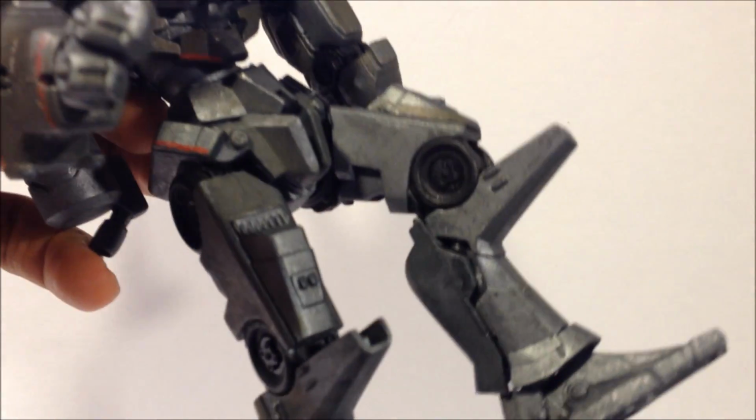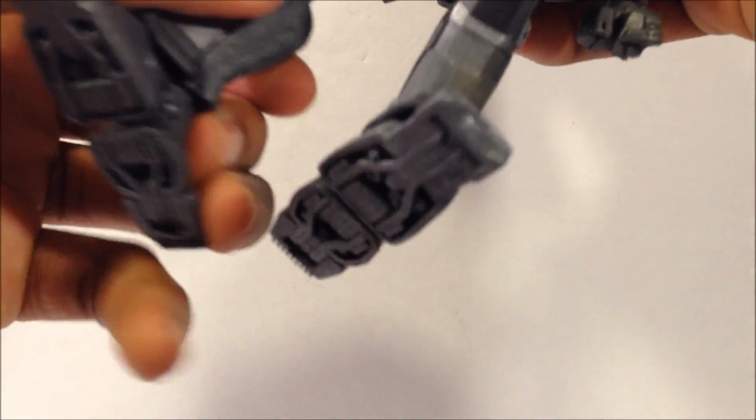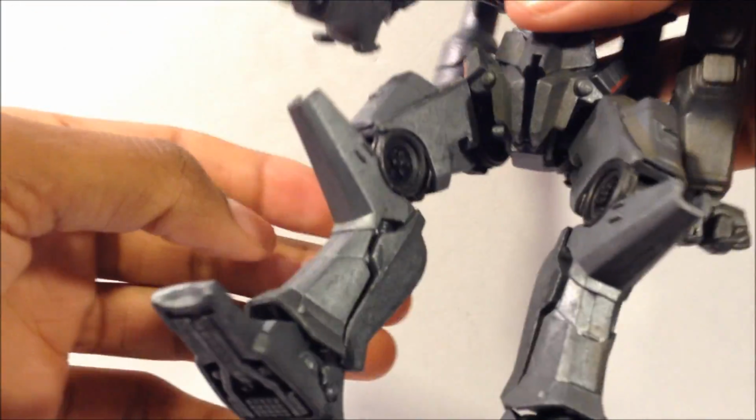The legs can go up about that far, a little less in Cherno Alpha. The knees can bend that far, a lot less in Cherno Alpha. So you can see you can't get him crouching that much. He has a lot of armor pieces that get in the way of his articulation.